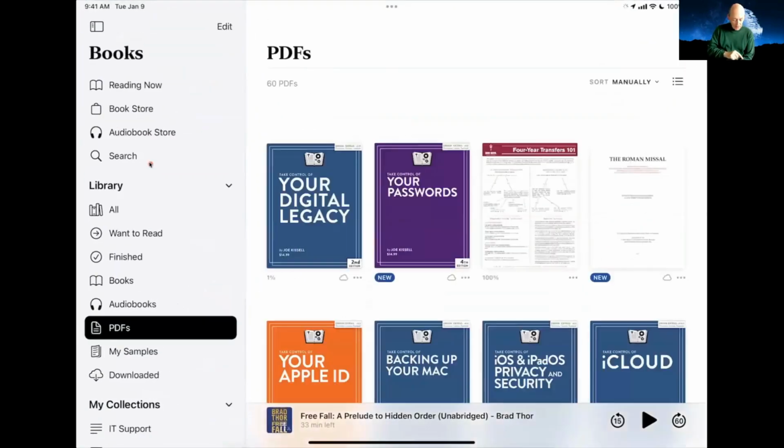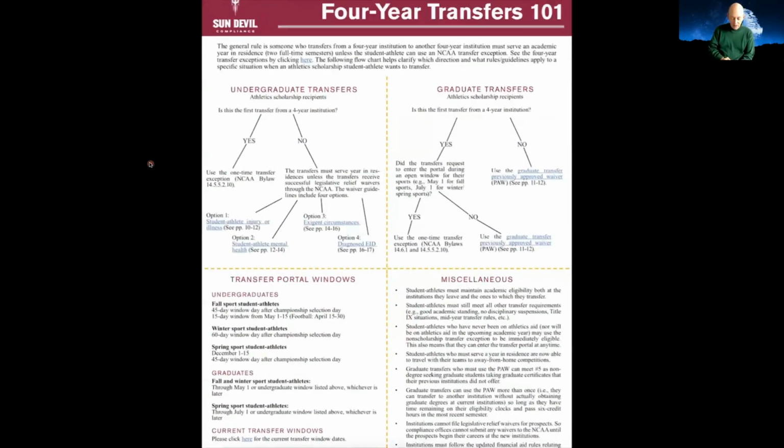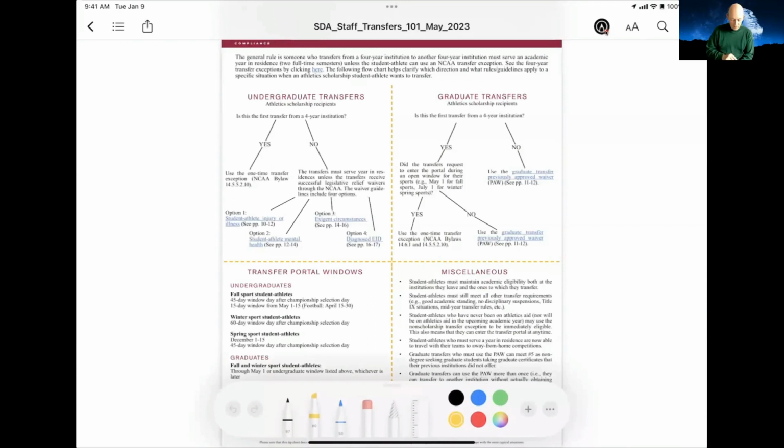So in my case, I got a lot of PDFs over here. Here's an example: these are the NCAA rules for four-year transfers. I'm sure you're interested in something like this. But I can read this PDF file right on the screen. I can make it bigger or smaller by pinching. I can also tap this PDF file, and now I have the ability to use the markup tools up here in the upper right-hand corner to draw on this item with my finger if I want to, using any of these tools that are available.